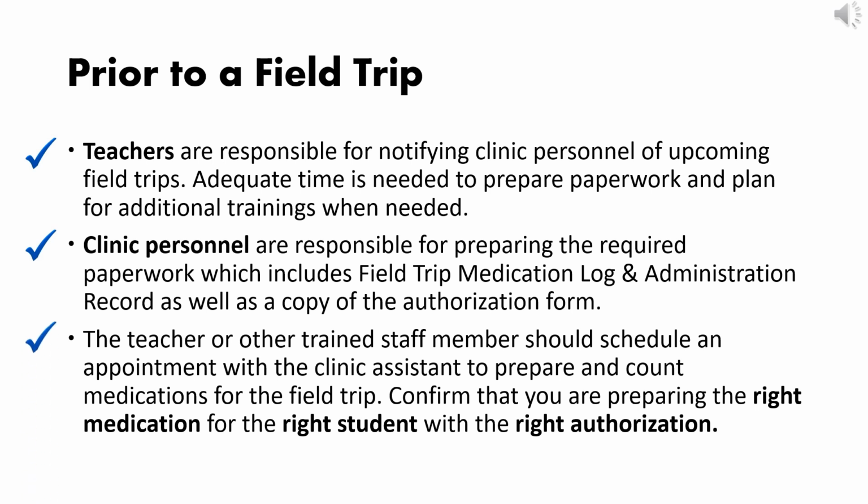The teacher or other trained staff member should schedule an appointment with the clinic assistant to prepare and count medications for the trip. Confirm that you are preparing the right medication for the right student with the right authorization.